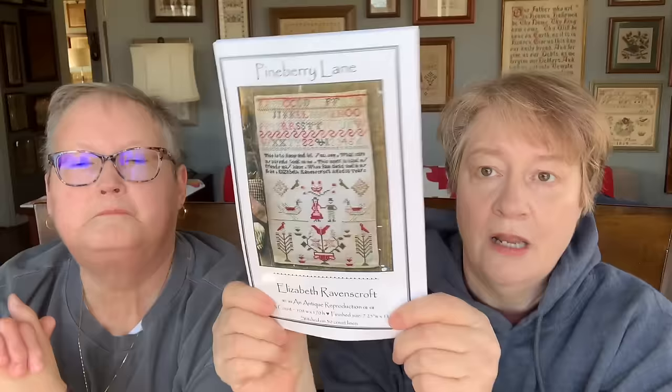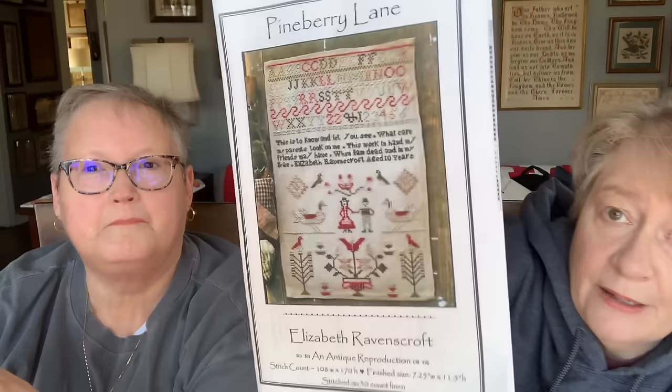Then I pulled out another oldie but goodie that I had started a long time ago. In fact, I think I wrote it down when I started it. It might be in my book. Whatever. This is by Pineberry Lane, and it's Elizabeth Ravenscroft. Pineberry Lane has some amazing samplers. You should go look at the website and see everything that she's done, because it's just gorgeous. I stitched it on 40-count linen, that Victorian motto color called Sampler. And, you know, I should have ironed, but, you know.